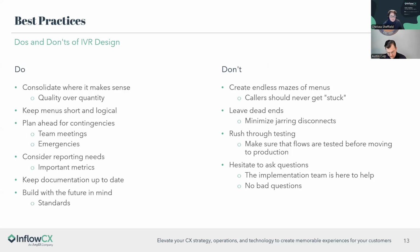Then build with the future in mind. Designate a standard naming convention for components in the platform that all the teams understand. And then determine a set of standard features that all of your call flows are going to have. Maybe every single flow is going to have a holiday check, a closure check, callbacks in queue, and consistent text-to-speech engines, so the voice of the company.